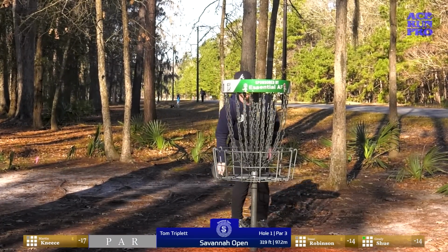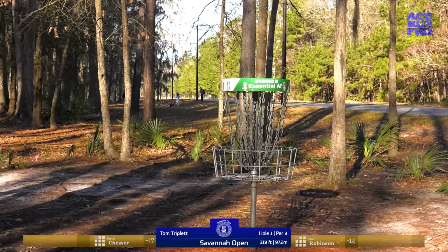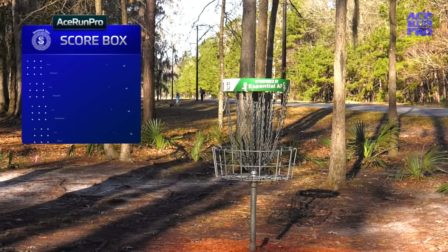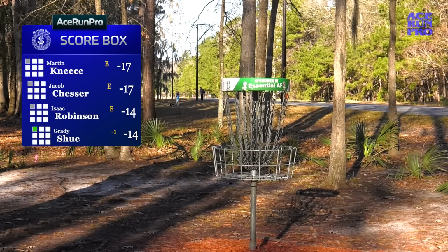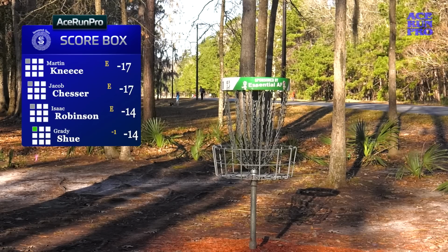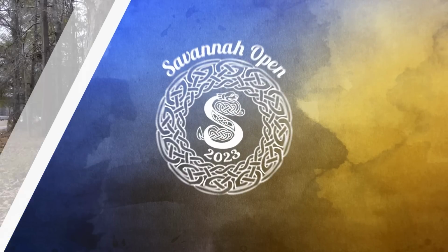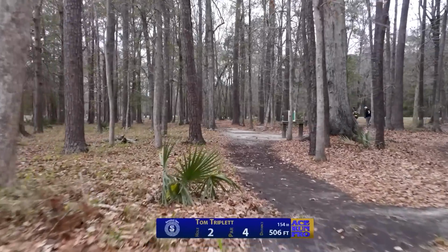The rest of us tap in pars. Grady gets the lone birdie. And we're heading on to the treacherous hole 2. See if we can get out of here clean. That really is a pretty solid group. Even one birdie in the MPO field on that hole from that pad is pretty good.